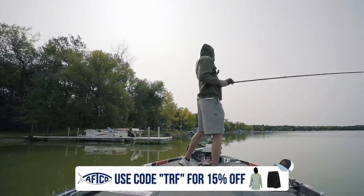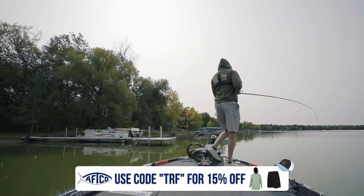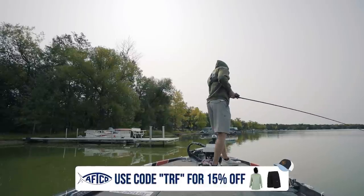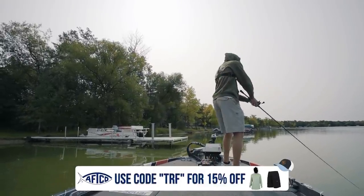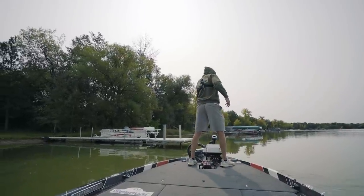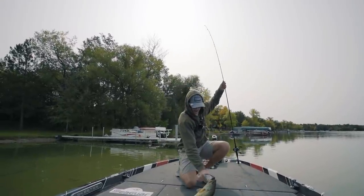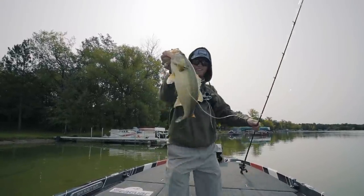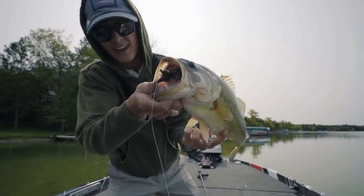There's one. Oh, gotta catch up to him. Feels big. Dock number 9, I believe. He's bigger, that's for sure. Yes! Oh, he choked it though. He absolutely choked it. Yes, that right there is one of the right ones. There's a chunky, chunky bass. Look how he ate the Cage Fighter.